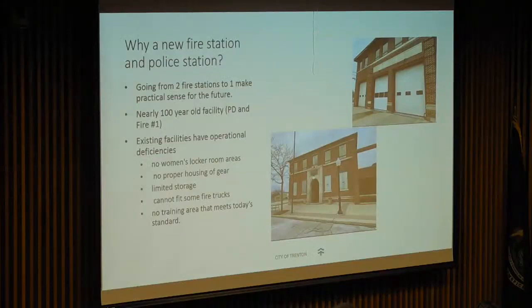So I'm just going to give you a brief overview here, and then the fire chief and the police chief have put a couple of slides in here to go over their facilities. But we've talked for a number of years, at least the 9 years that I've been here, about going from two fire stations to one. And Chief Anderson will talk about that a little bit.